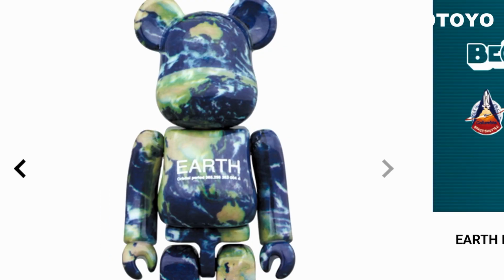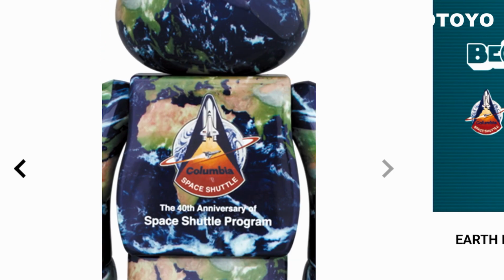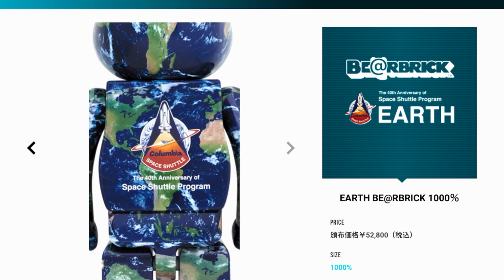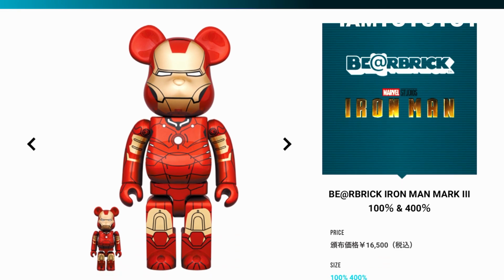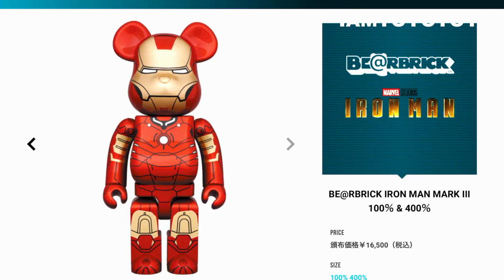Out of everything, what I like most are the Earth ones, because this one in particular, the print looks really detailed. The other ones that I like are the Ironman Mark III because it's Ironman, and also this one, the design is nice. You can clearly see the armor, especially on the body.